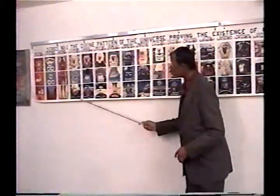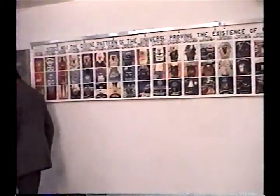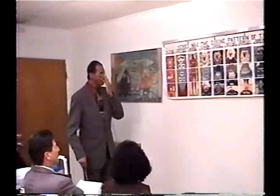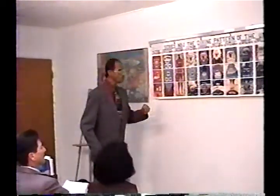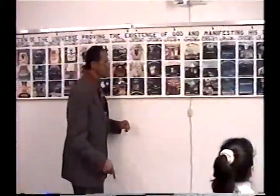Now, let me go on and say this too. My wife brought this to my attention. Somebody forgot to throw in this explanation of this chart.